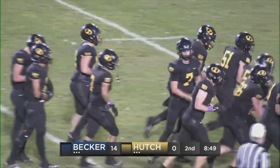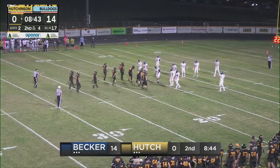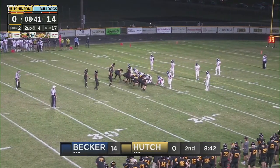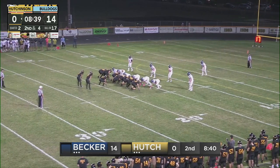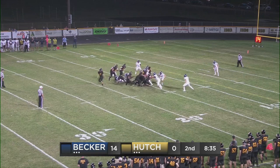He is a senior captain, part of their 2023 state championship team. They knocked off ROKKR 14-6 in the Prep Bowl last November.